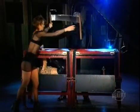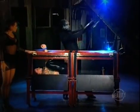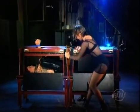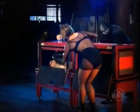Once the box is closed, she quickly gets out of her shackles and folds her body into the top half of the box, just in time to avoid the blade. This is actually pretty dangerous. The timing must be just right, because the assistant has no way to signal to the magician that she's clear of the saw.